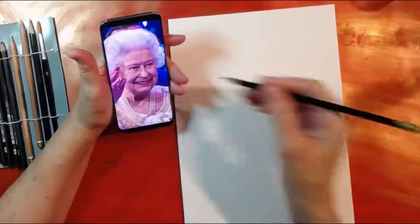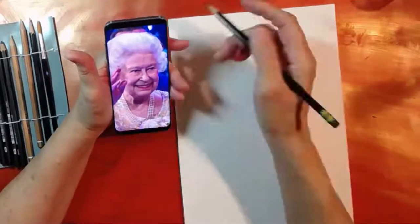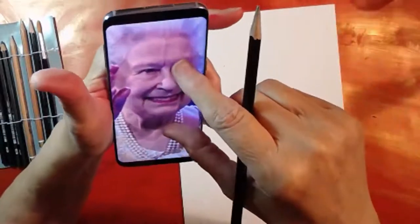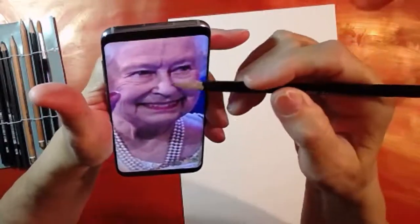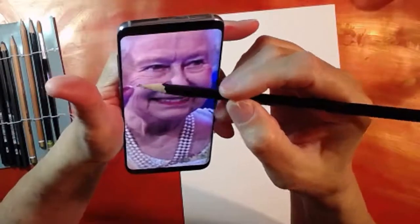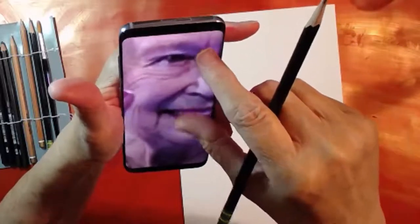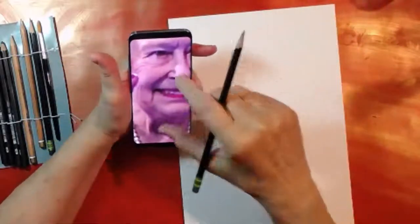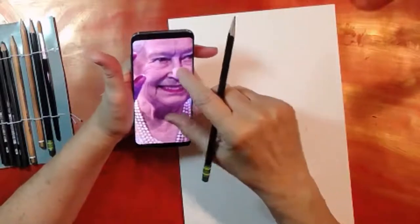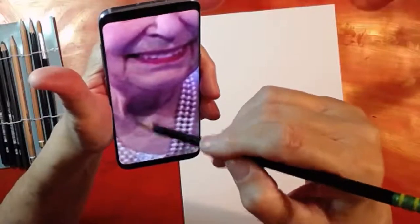They may be looking just a little bit that way, but if I get them looking this way, I'll be doing good. She's got a big wide smile, a fairly long nose, high cheekbones. She's got a lot of lines underneath her eyes because she is 92, but look at that big smile that she has. A lot of shadowing going on under her neck. You can see some of the structure of her neck bone there.